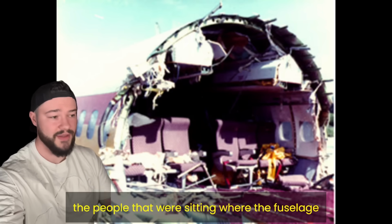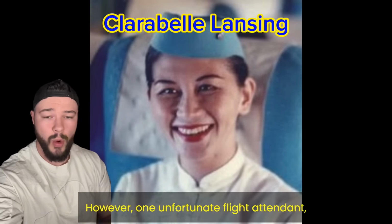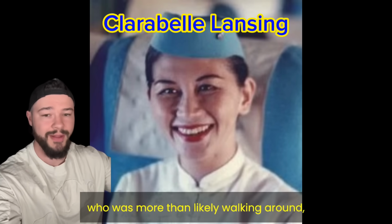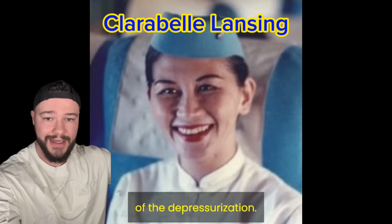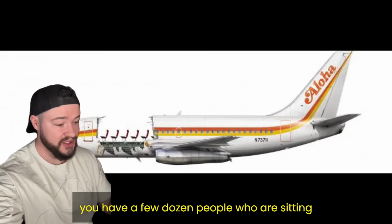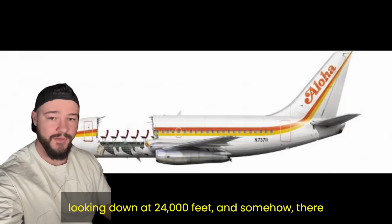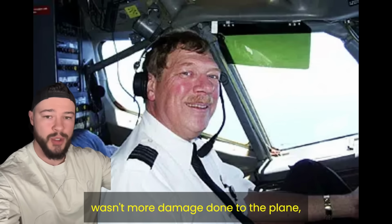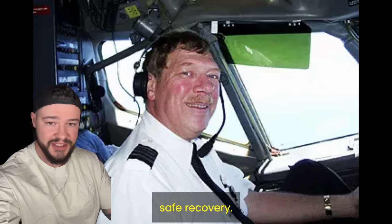Now, when this happened, the people that were sitting where the fuselage broke off were fortunately all buckled in, so none of them got pulled out. However, one unfortunate flight attendant, who was more than likely walking around, or at least not buckled, ended up getting pulled out because of the depressurization. So at this point, you have a few dozen people who are sitting on the edge of the airplane looking down at 24,000 feet, and somehow there wasn't more damage done to the plane, and the pilot was fortunately able to make a full, safe recovery.